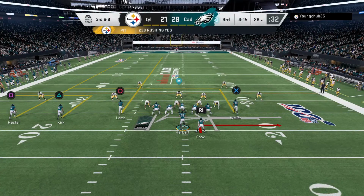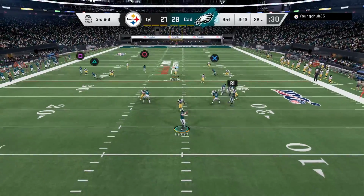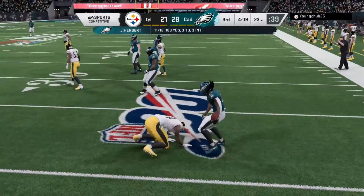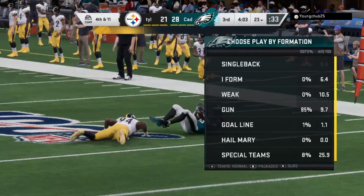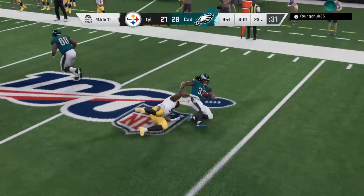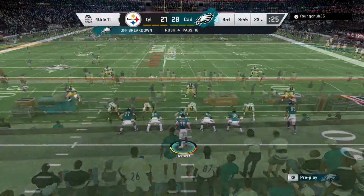So the failure to connect on second down leaves them staring up here at a 3rd and 8. Setting up the screen for Cook. And he will lose yardage here back at the 23-yard line. I love the intelligence the defense just showed there. Read their keys, saw the screen developing, ran to it, and smothered it. What a third down stop by them.